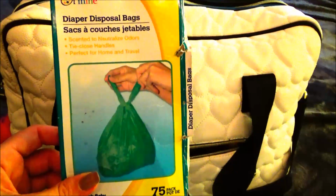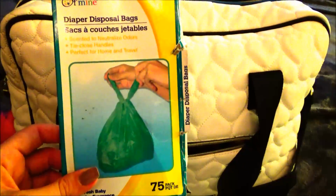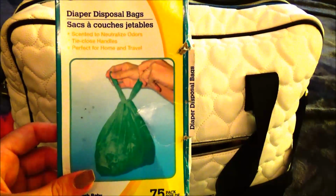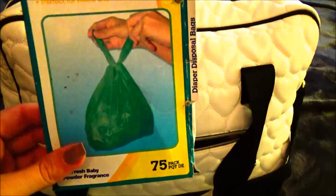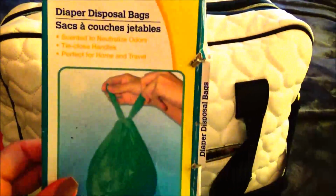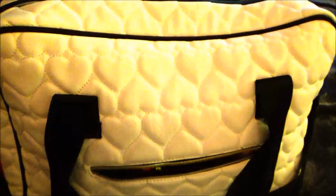As a nursing mom, his diapers really don't stink. I don't mean to say that my kid's poo doesn't stink, but if they're breastfed, they don't smell the same. So there's 75 in here, and I bet you there's still 75 in here. You can get these at the Dollar Tree is where I got those.